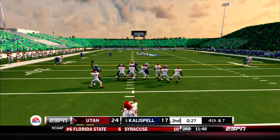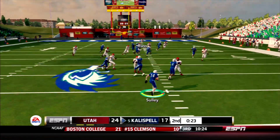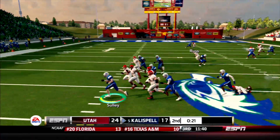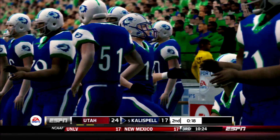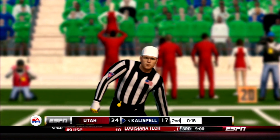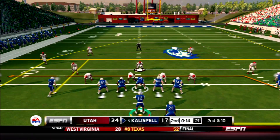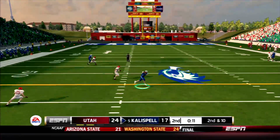Can they get some good field position to make this interesting? Awaiting at the 39. Here's Colt Sully. He made the play not long ago. Trying to reverse field. There is a flag down, and that's probably going to cost Kalispell here in a big way. They have no timeouts. They have to use the sideline or get some first downs. Here's 12 seconds to go.